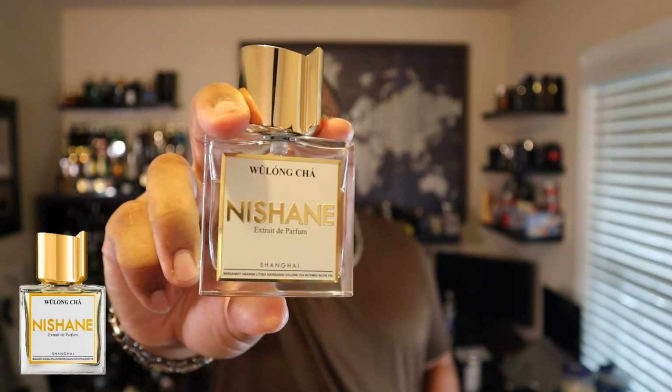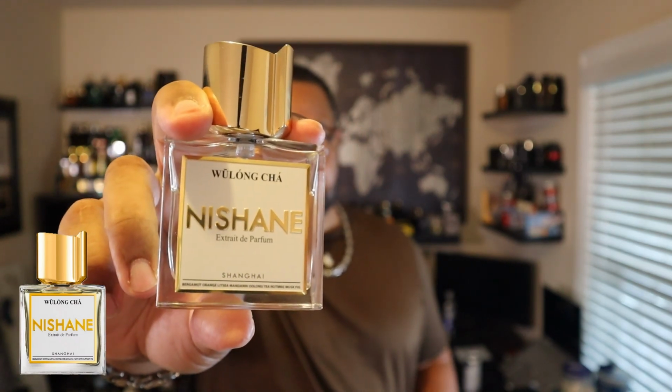Come on, guys, you know it had to be on this list. Citruses, spices, it's a bit fruity, a little animalic. It has a lot of magic in this bottle. Give me a second, let me read the notes off to you. Okay, at the top, you have bergamot, orange, mandarin orange, lychee, kubiba, oolong tea, nutmeg, fig, and musk.